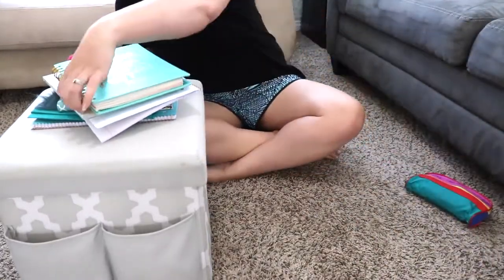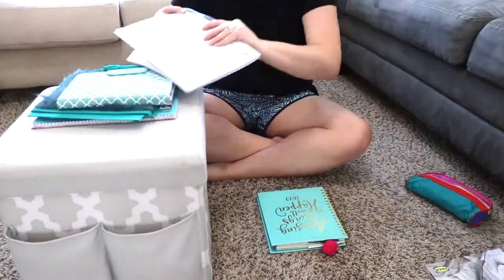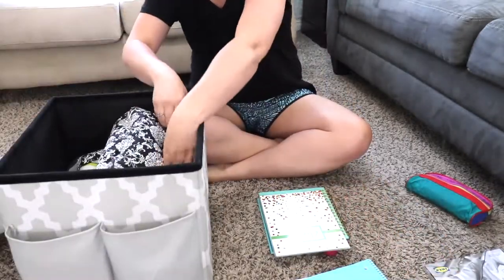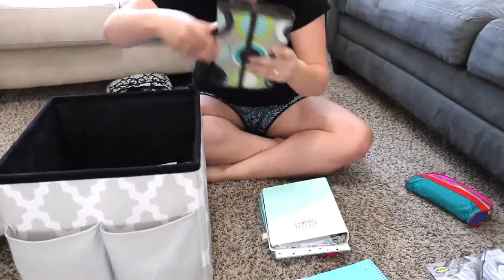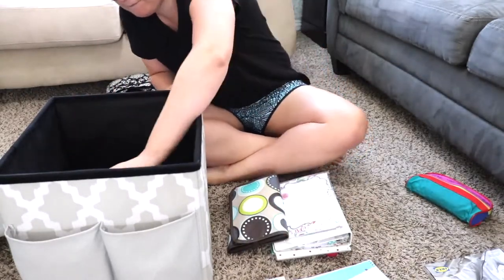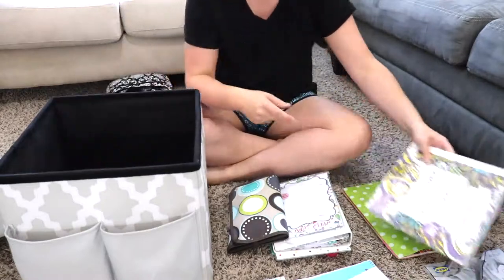Pull everything out of the storage item that I have been using for my planner items and just notebooks, things like that, and go through it to see what I actually wanted to keep in the end table and stuff that needed to either go elsewhere or just be given away or tossed away.